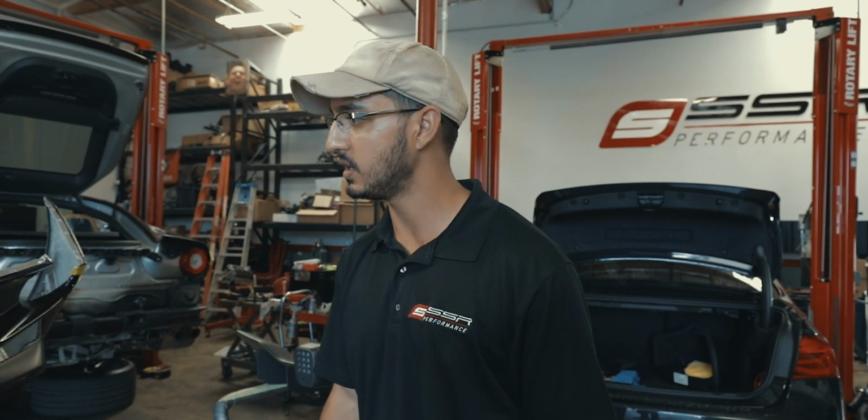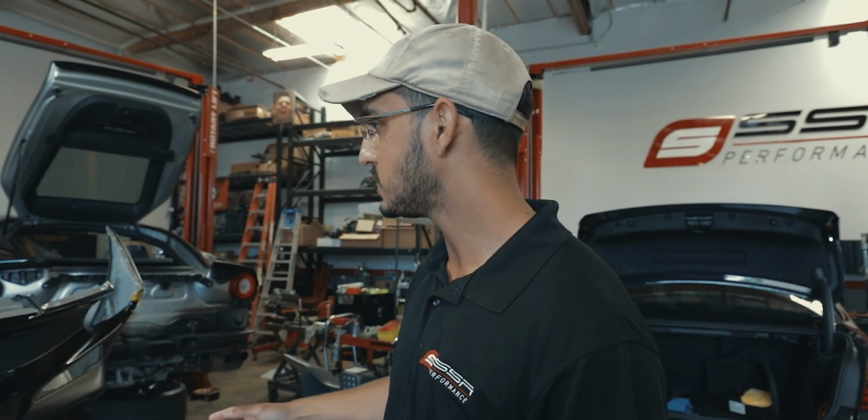And I think it's gonna look pretty good. It matches the dry carbon and the rest of the car. So as soon as he has that done and we get the car on the ground, we'll see how everything matches up together. I think the blacked out look on this car would look crazy.